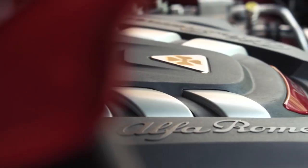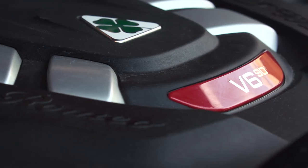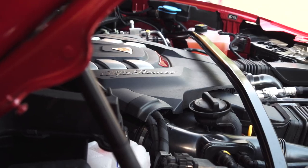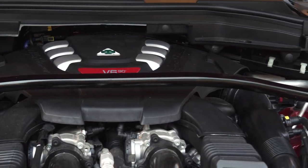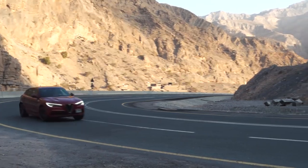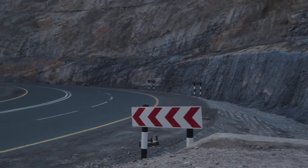It follows a year or so after the Giulia Quadrifoglio was launched, and it uses the same engine and gearbox as that car. So it's a 2.9 litre twin turbo V6, just over 500 horsepower, 443 pound-foot of torque, and an 8-speed automatic gearbox. Loads of power, it's responsive, it revs out really well, all the way to just under 7,000 RPM. So it's got proper energy at the top end. There, it just keeps pulling.